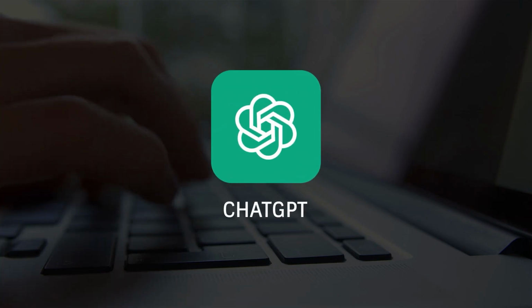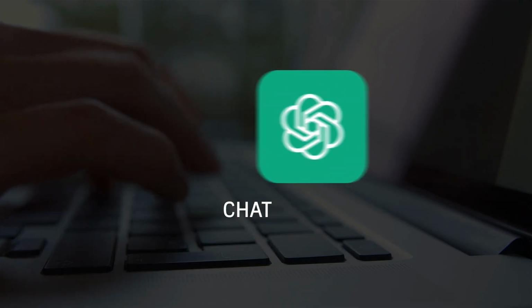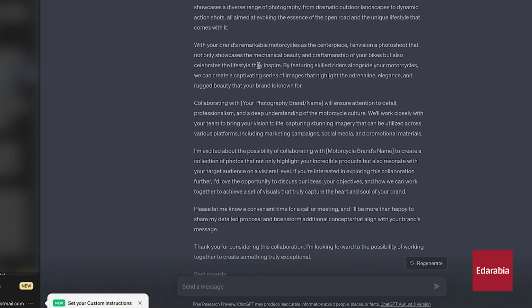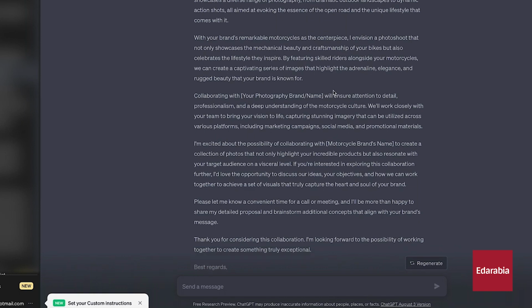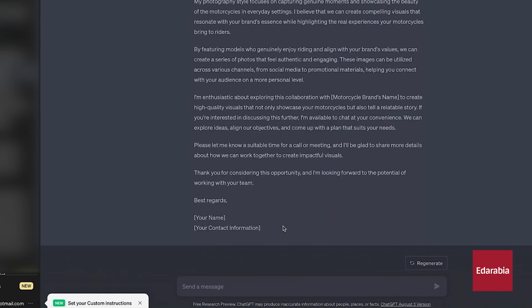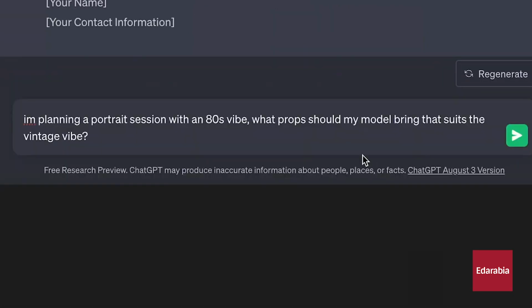Number 5. ChatGPT. It assists with various tasks such as planning photo shoots, crafting email pitches, and generating templates. For example, it can help write a pitch email to a motorcycle brand, showcasing skilled riders and their bikes. Additionally, it provides creative photography ideas, like props for an 80s-themed portrait session, including Rubik's Cubes and boomboxes, or outfit suggestions for the same theme.